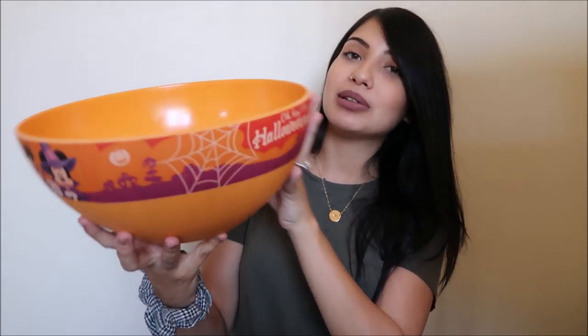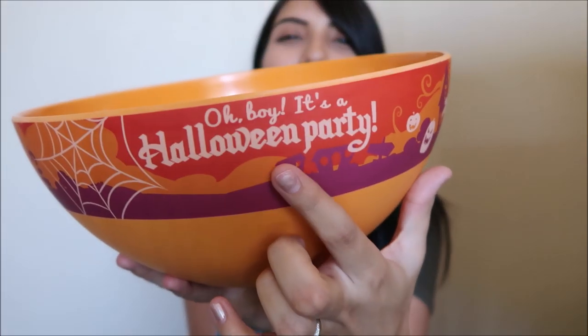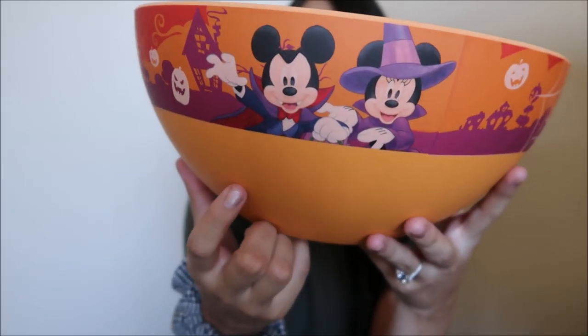Finally, the very last thing that I got from Marshall's is this Halloween bowl. I thought this was so cute. Layla actually pointed it out and she was like, "Mom, please, please get me that." So I grabbed it for Halloween, of course. It says, oh boy, it's a Halloween party. So it's Mickey's Halloween party, and it has Mickey and Minnie right here.